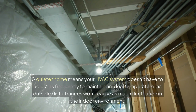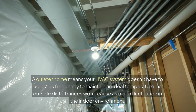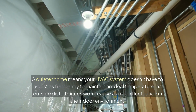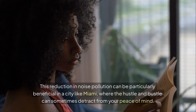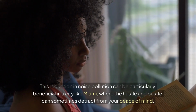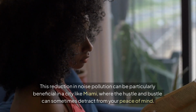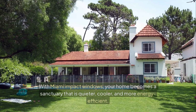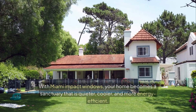A quieter home means your HVAC system doesn't have to adjust as frequently to maintain an ideal temperature, as outside disturbances won't cause as much fluctuation in the indoor environment. This reduction in noise pollution can be particularly beneficial in a city like Miami, where the hustle and bustle can sometimes detract from your peace of mind. With Miami Impact Windows, your home becomes a sanctuary that is quieter, cooler, and more energy efficient.